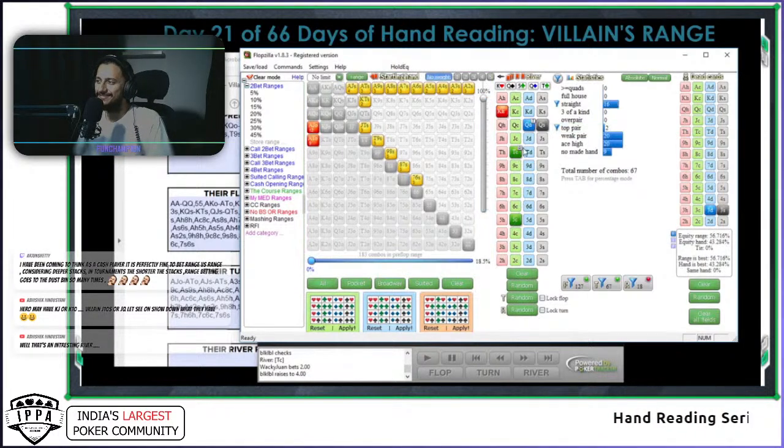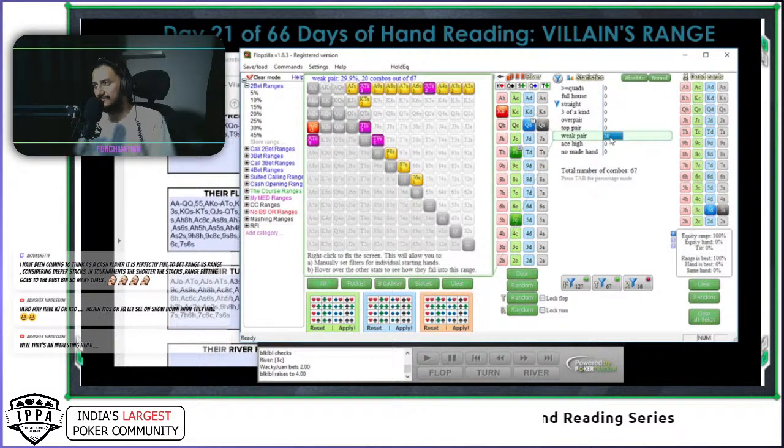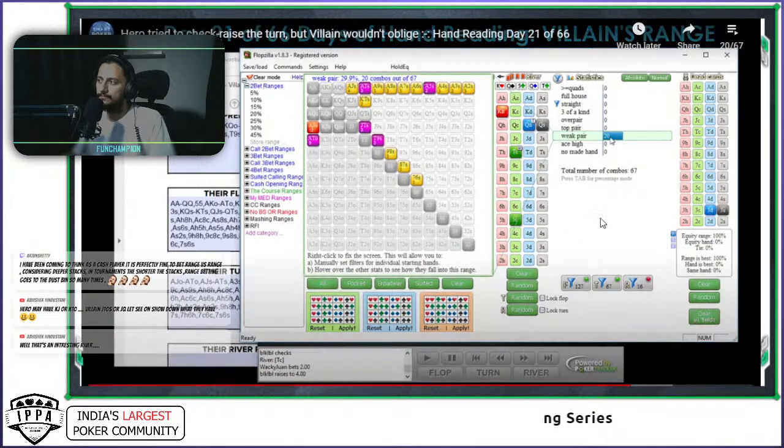Is king ten counterfeited? I mean, a king with an ace beats him because the ace kicker plays. A king jack beats him. I don't think he would raise with two pair. I really don't. Weak pairs raising now? Why would he bluff now if he didn't bluff the turn? He just checked behind the turn, which means he has some kind of showdown hand, or he was on a draw on the turn.